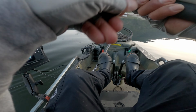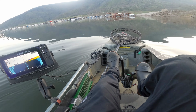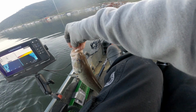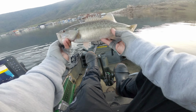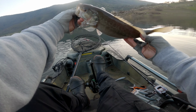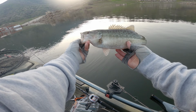Got the last fish of the day. All right, yes. Great way to end the day. Got my last fish. I got just a few minutes left on my SD card before it gets full.